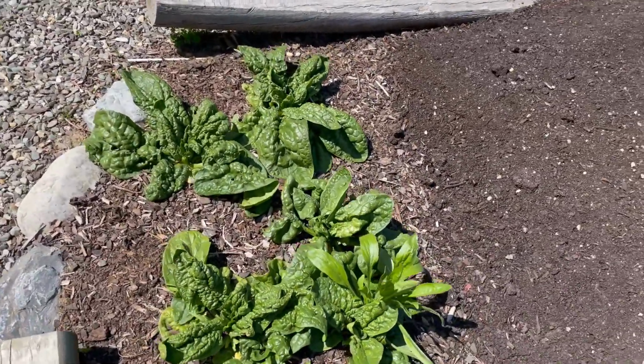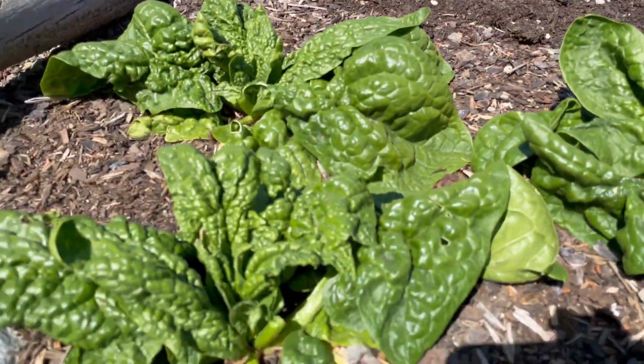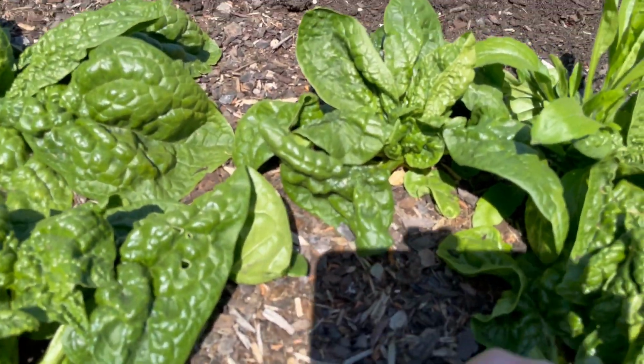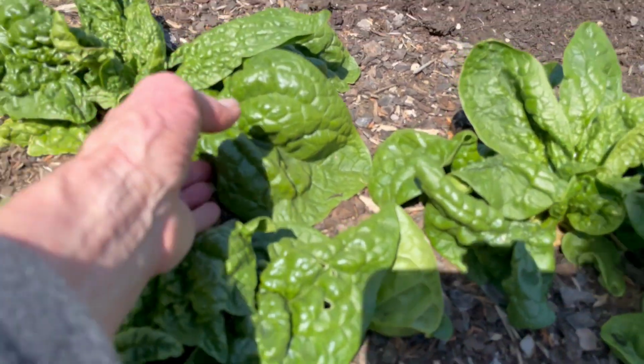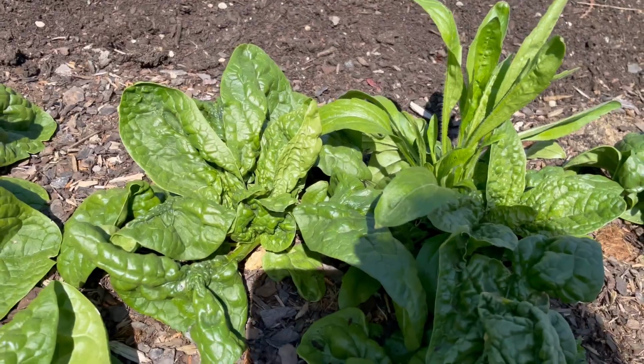And here goes some more. This is, I think, the Giant Noble, and some of the leaves in the house that I pulled, these are tiny compared to the leaves that I've already pulled in.